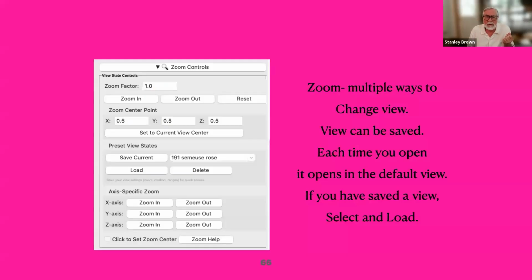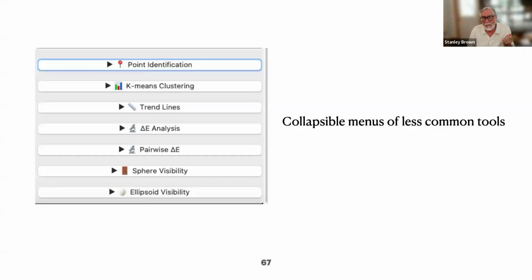For the zoom, you have multiple different ways to do it. Once you find a zoom that you like, you can set it, call it something, and recall it later on. You can do the zoom based on one of the axes if you wish. Once we get below all of those main tools, we have a number of collapsible menus and less common tools, but they're all useful.